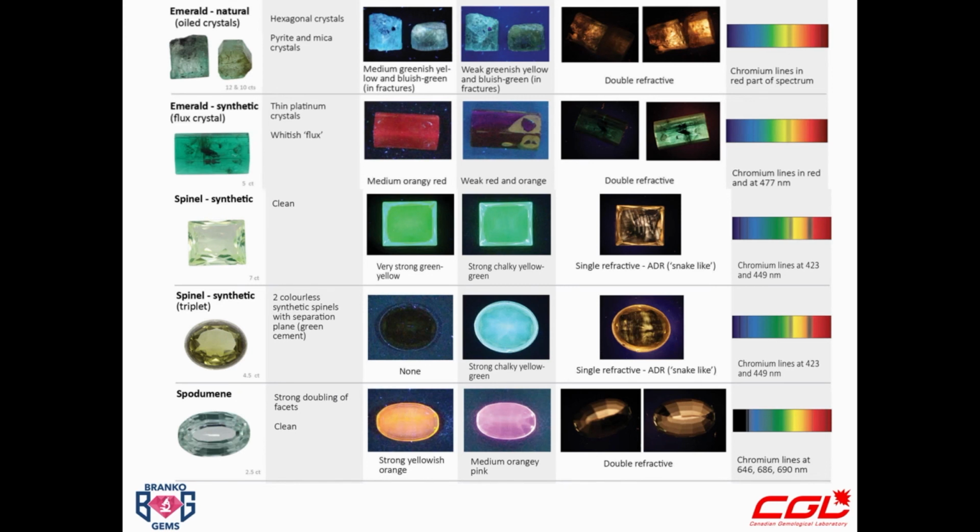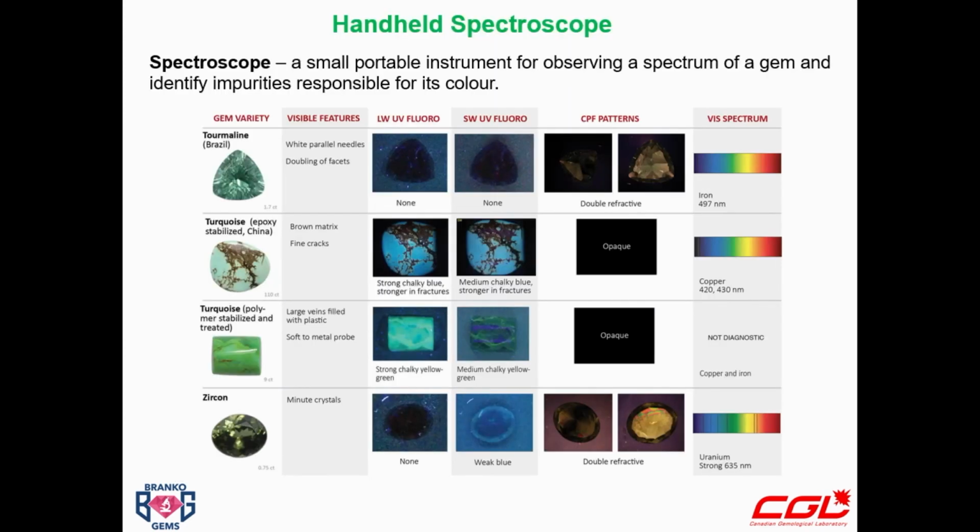I like this picture here because fluorescence is so interesting. You can see this is maybe not such an exciting stone like a green spodumene, but look at the fluorescence, strong yellowish orange and a medium orangey pink. This is just interesting to show fluorescence, how it's unusual. And I'm not showing you all the pictures here, but some of them.